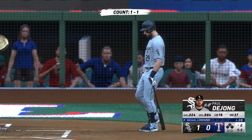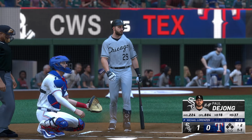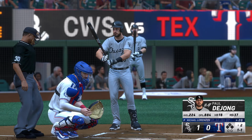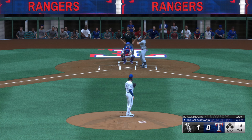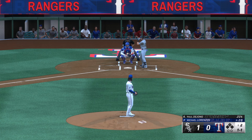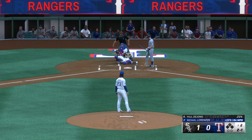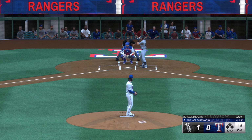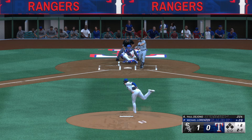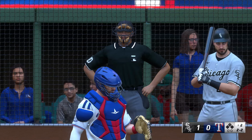Top of the second, and now the veteran third baseman, Paul DeYoung. The pitch. That's outside. That's a 2 ball. 2 balls and a strike. Swings through that one for strike 2. Kenny Jansen doing home-plate duties in this one.